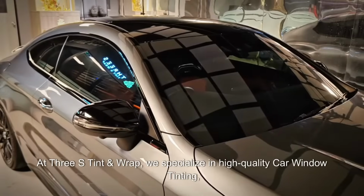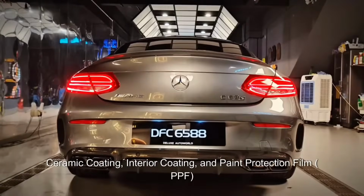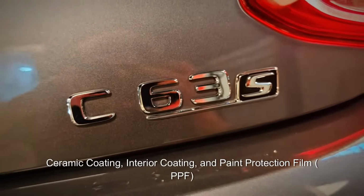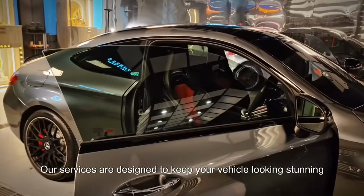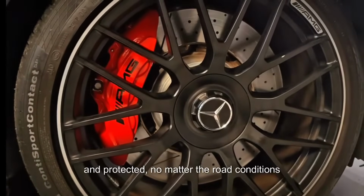At 3S Tint Wrap, we specialize in high-quality car window tinting, ceramic coating, interior coating, and paint protection film, PPF. Our services are designed to keep your vehicle looking stunning and protected, no matter the road conditions.